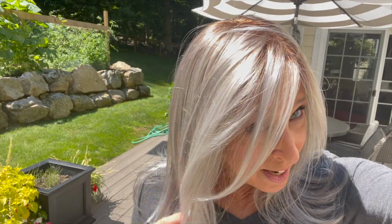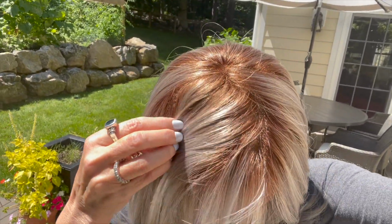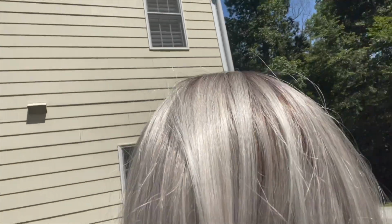Okay, so here you have the metallic blonde shaded. Look at that. You see the shading at the roots there? Beautiful color. Definitely on the cool side.